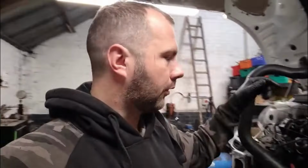So we're just going to have to try. So I've got a second hand fuel pump on the way. We're going to try and replace it, and then hopefully we can get this thing started.